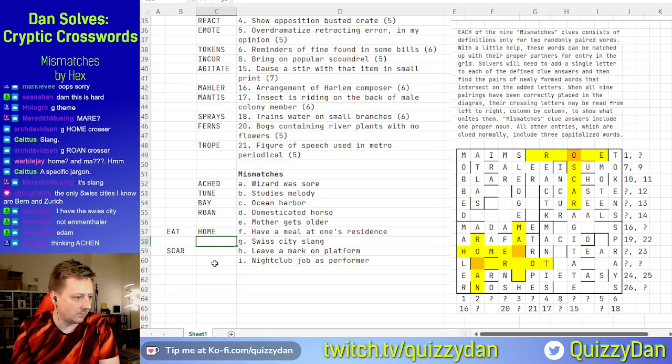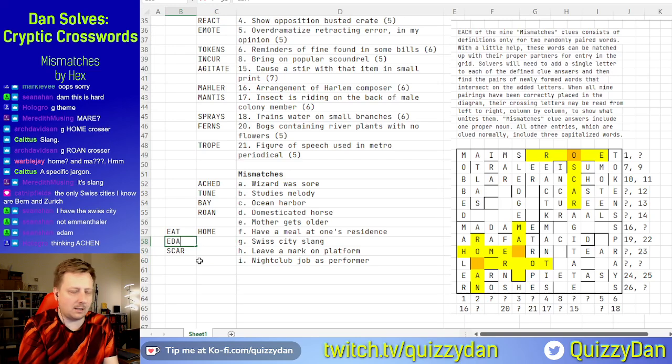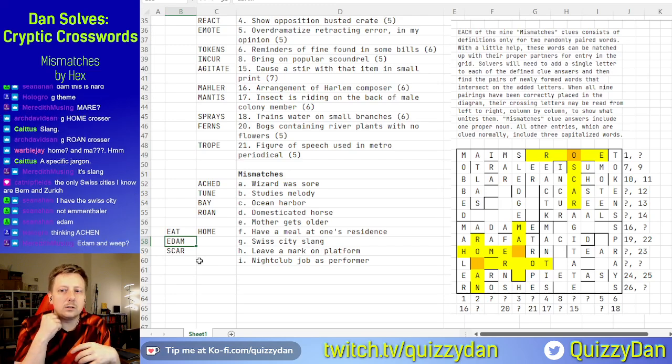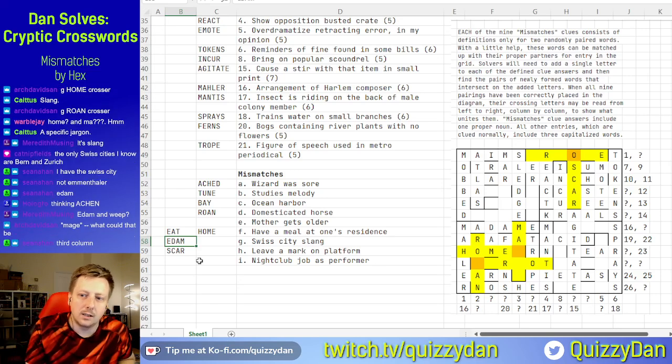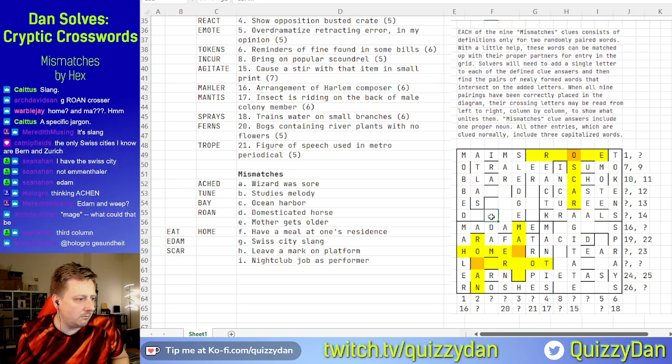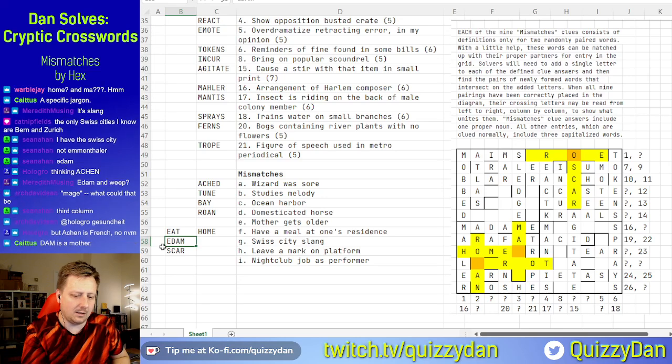It's Edam. Ooh, okay, I did not know there was a Swiss city called Edam. You were thinking Aachen. Oh, yes. Well, hang on. But the Swiss city needs, whatever's here, it needs to only be three letters. So that can't be there. A dam is a mother. Oh, it is, though. You're right.